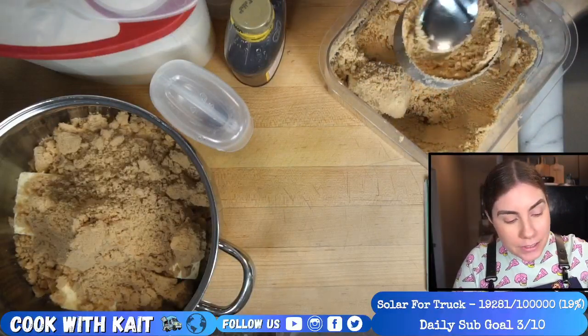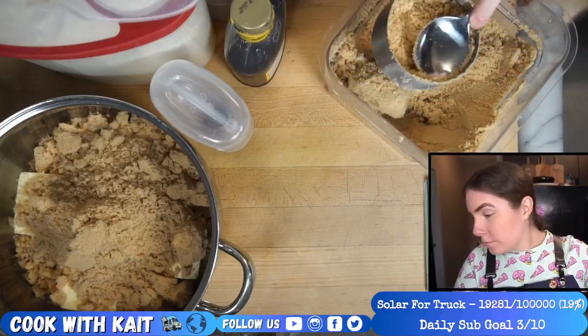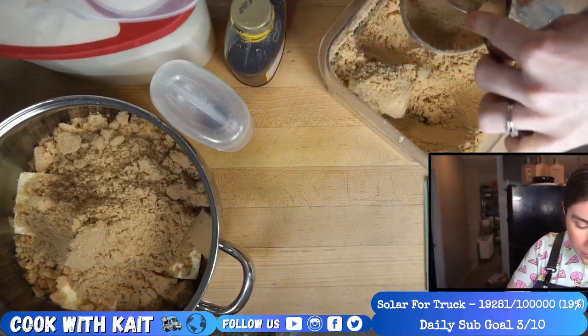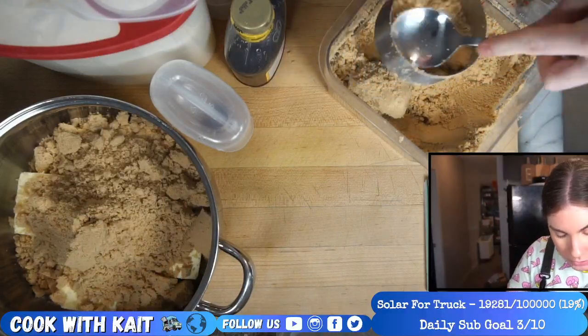Pecan pie is the best, yet it is. It's probably a good thing you don't have it very often. Everything in moderation in life. That's just what you have to follow.